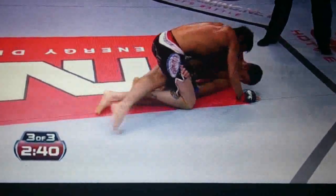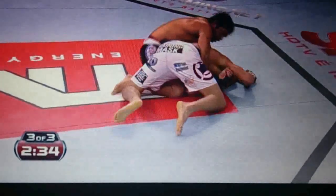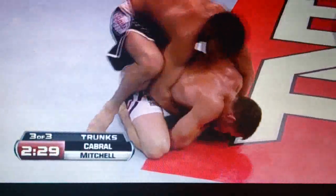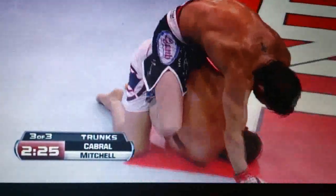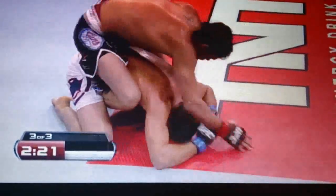Submission, 5 arm triangle victories in his career, another 2 by armbar, 2 by Kimura, and 1 rear naked choke as well, in addition to a couple wins on the Ultimate Fighter in Brazil by rear naked choke. Cabral now transitioned to the back. Once again, Mitchell has been very good defensively here.